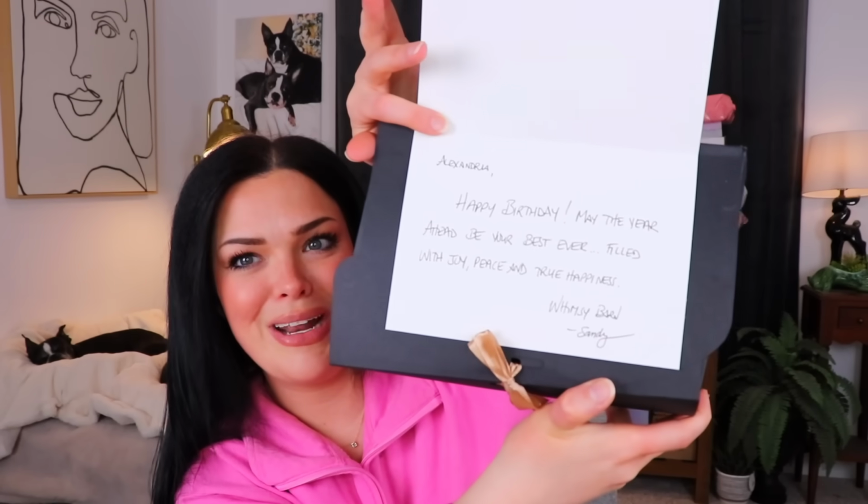Last but not least, we have this little box here. So stinking cute. A little picture there, and then on the inside there's a little note. It says, Alexandria, happy birthday. May the year after be your best ever, filled with joy, peace, and true happiness. Whimsy Barn, Sandy. And this is great handwriting, by the way. Thank you so much. Ooh, I'm excited.